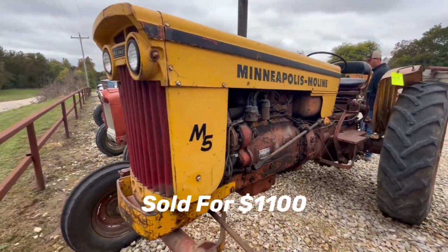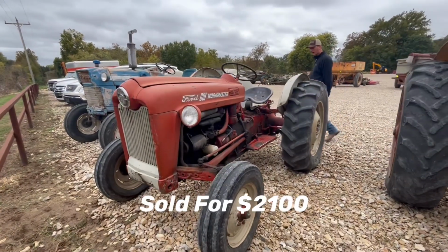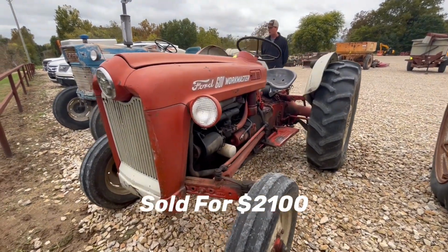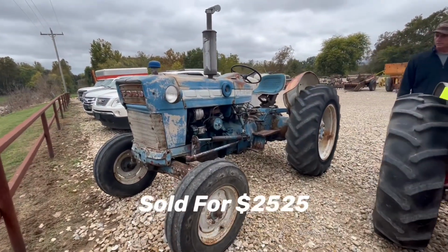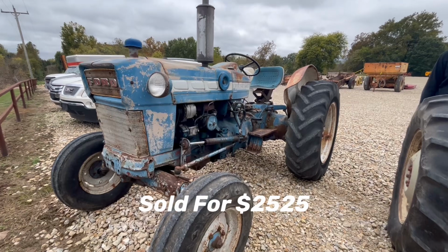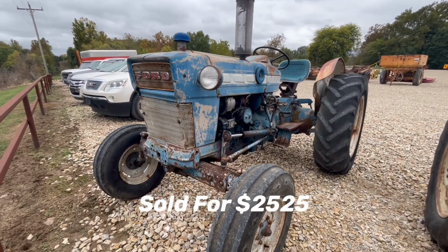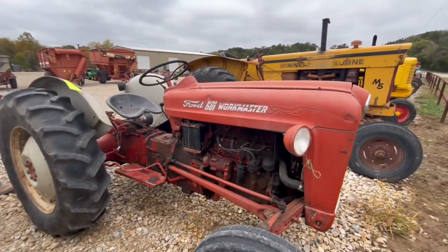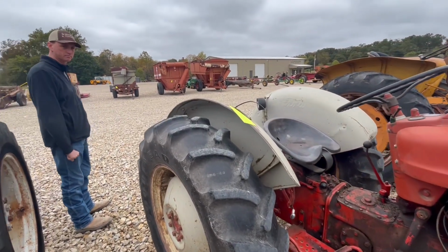Let's see here. Ford 601, that tractor runs and drives. It's going to need a water pump though. Water pump's leaking. Then we got a Ford 4000 diesel. Tractor runs pretty good. Just had the injection pump rebuilt, so she runs and starts up really well. And that's pretty well the end of the tractors down here. We could head up to the other end of the yard and see some things up there.